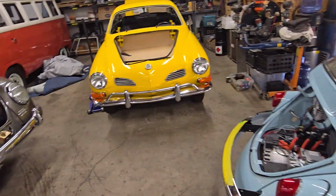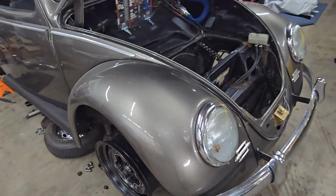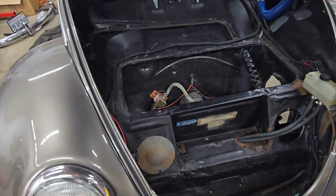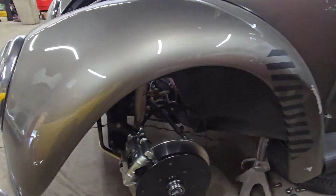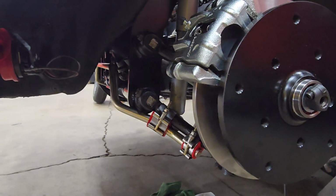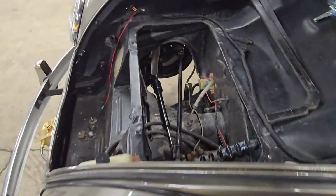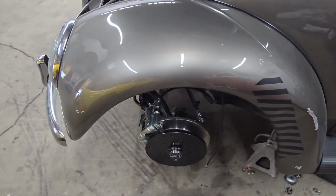So let's talk about what I did. I worked on the 55 Beetle some. Pretty much wrapped up the front suspension. I had it maybe like 80% done as of yesterday, but today I went ahead and installed the shocks, installed his new sway bar here, so all that's looking really nice. Hooked up the brake hoses, steering damper. So the front suspension on this one's pretty much done. I even did kind of just a preliminary alignment just by eyeball.